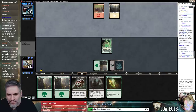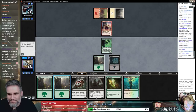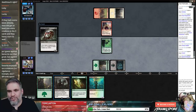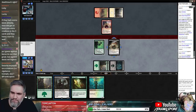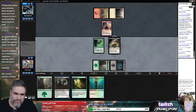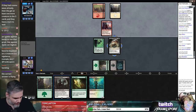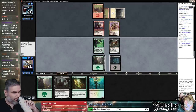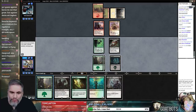Favorite keyword on a creature? Hexproof. 100% hexproof. Just kidding. Never hexproof. Favorite keyword on a creature? That is a good question. I'm not actually sure. I don't know these things. I was thinking flying. Flying seems great. Flying is a great mechanic. It's not super overpowered. It's used, what's the word I'm looking for? Sparingly. I wouldn't say it's overused by any means.